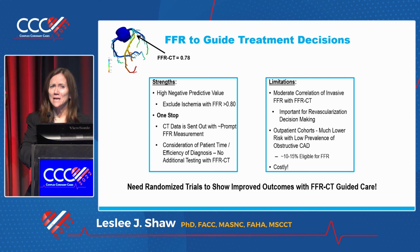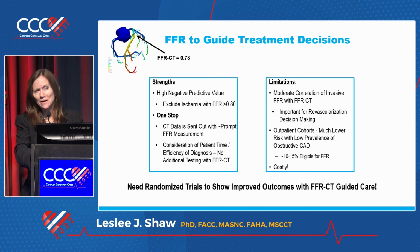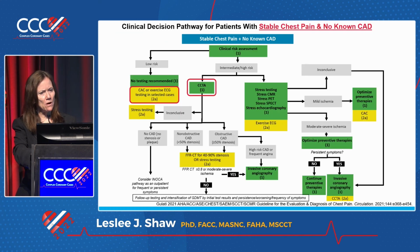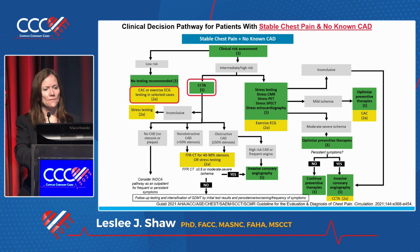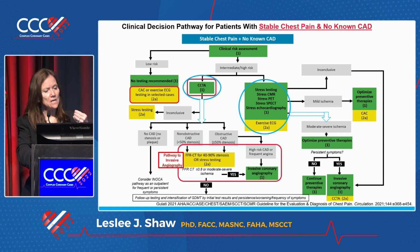You're going to have a tough time because Medicare reimbursement for a CT angiogram is around $400, and you want to add on an $800 plus costly FFR-CT. So that's a negative in my world, where $800 is a lot, and we certainly need randomized trials to show improvements in outcome. So where are we? CT has got a Class 1A indication as a first strategy for the evaluation of stable chest pain, no known coronary disease. You can take that very traditional approach. You could even think about using CTA after ischemia testing, like we did in the ISCHEMIA trial, but you could also think about a pathway of CT that leads subsequently to invasive coronary angiography.